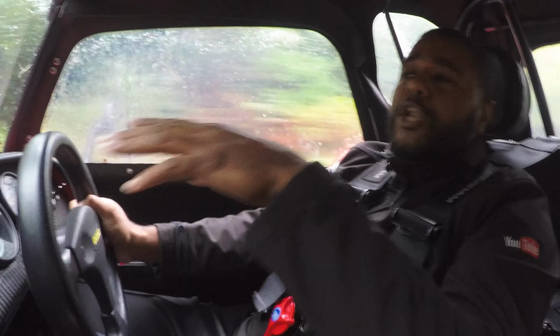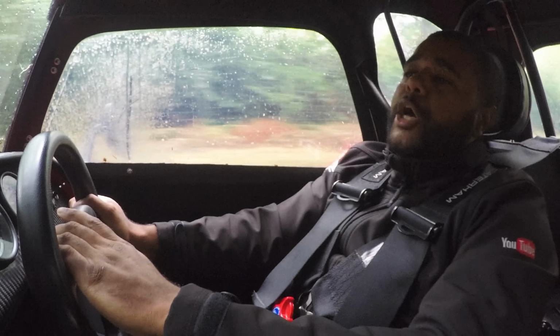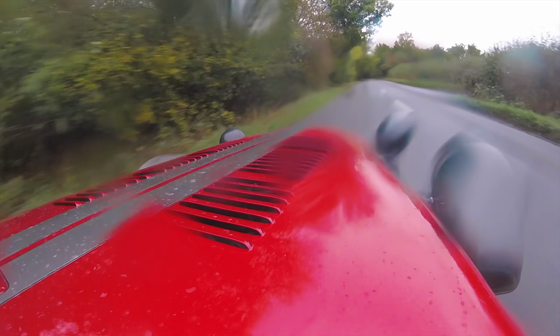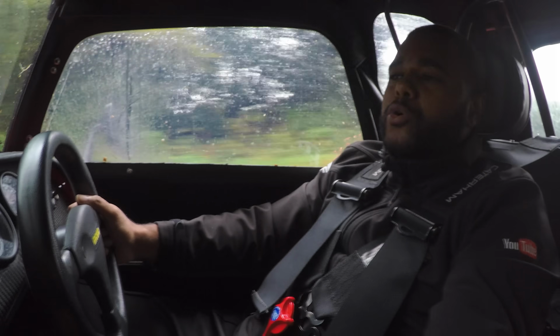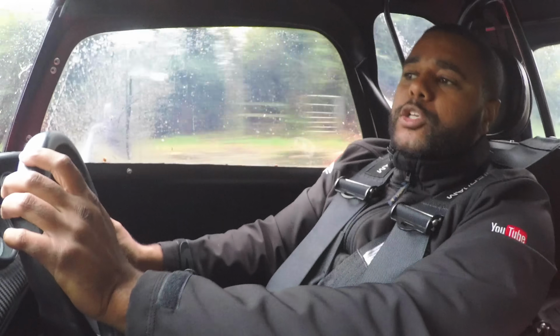A few negatives: it likes to bottom out, so if you drive too fast over a bump, it smashes the bottom. It's not a nice feeling. Another negative is the race hardness. I mean, it's obviously great for the racing side of things, but for trying to drive around town and reversing around corners, it's a bit of a nightmare. You can't move, you're really stuck down. You have to take it off to reverse almost.